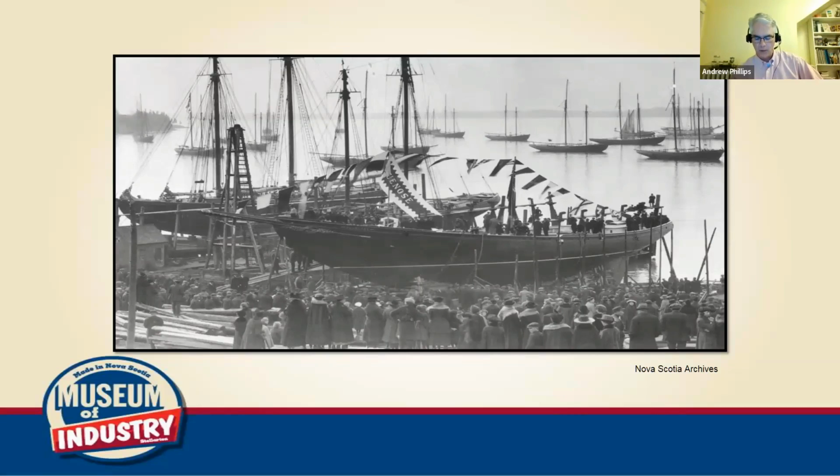Designed by William Roué and built by the Smith and Rhuland shipyard in Lunenburg and captained by Angus Walters. It was so successful over its run of competitions over the next 15 years or so that it was known as the Queen of the North Atlantic, and again became an iconic Canadian symbol throughout that time.